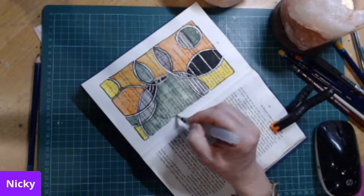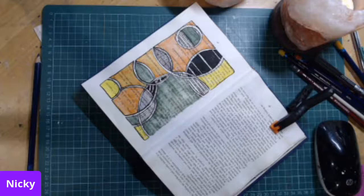Yeah, always check your diary first. Helps.